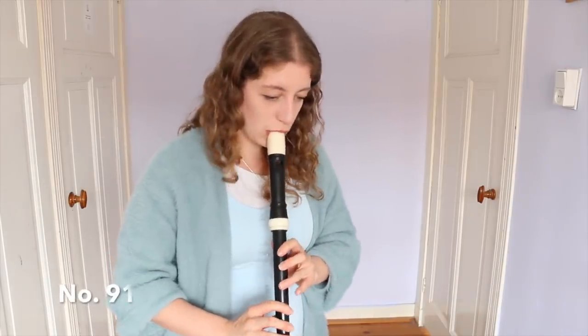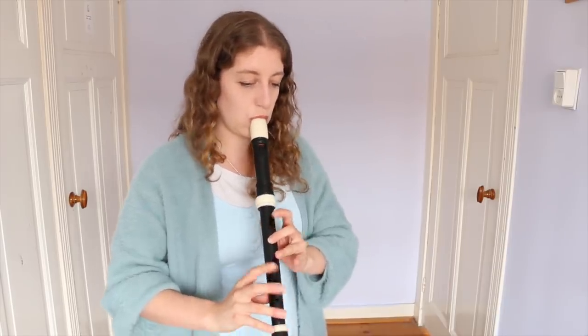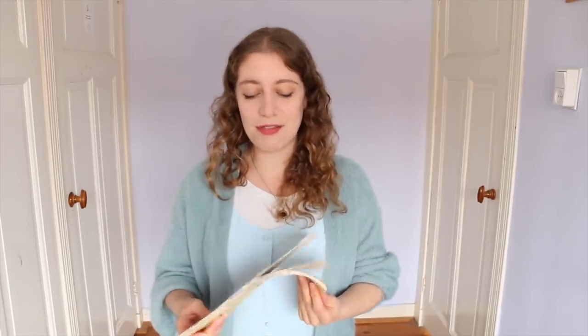scales. Then we have a whole section on intervals, we have some Louis. All in all, there are 114 short pieces in this book. This is so good. Can you believe I've had this book in my library for years? I glanced at it a couple of times and I really got it out to have a look for this video, and it's amazing.